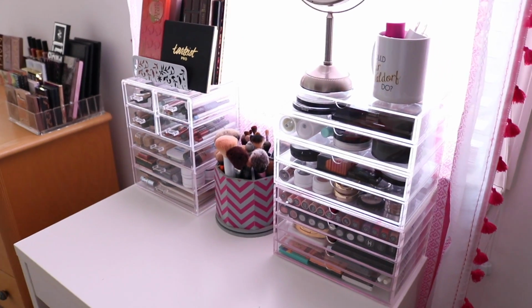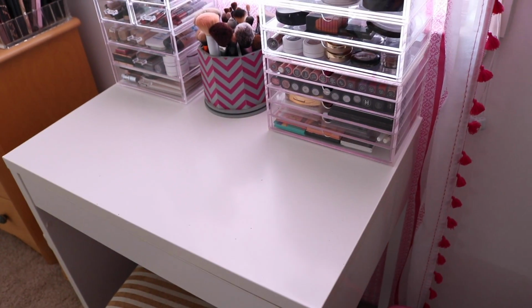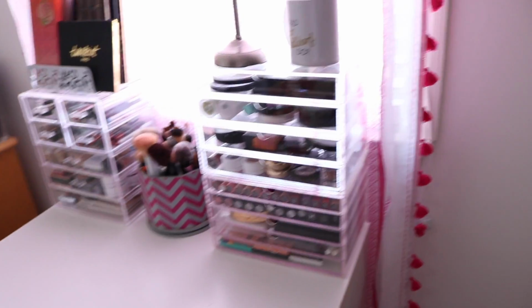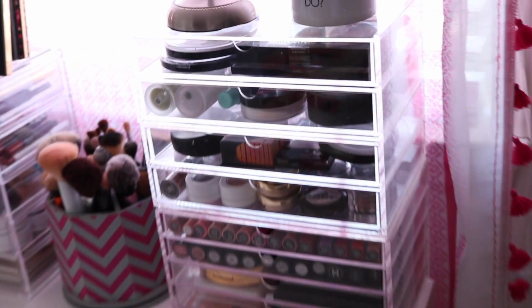So here's an overview of my makeup collection. This is my vanity where I sit and do my makeup and I store a lot of my makeup. It is the Micke one-person computer desk from IKEA. The acrylic organizer on the right is actually a bunch of Muji drawers stacked together. There is a 5-drawer on the bottom, and then I have two 2-drawer units stacked on top of that.